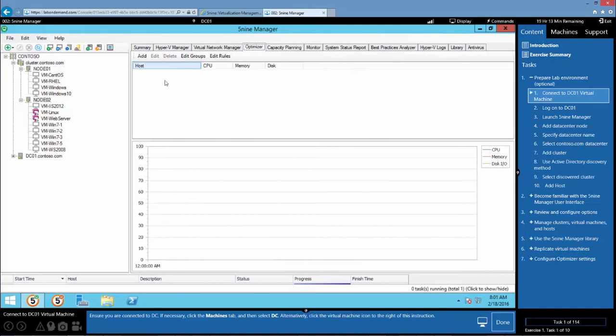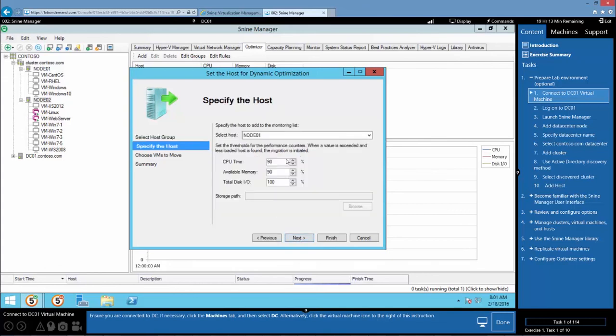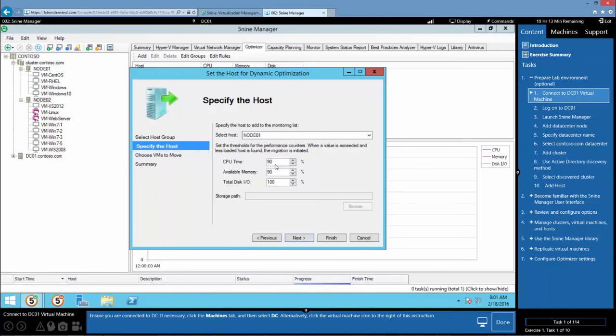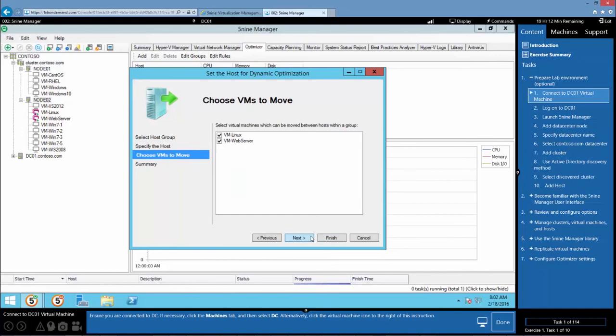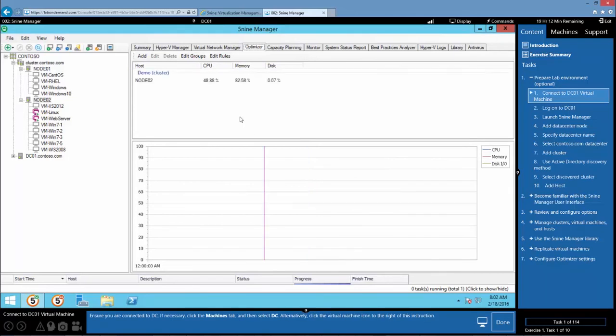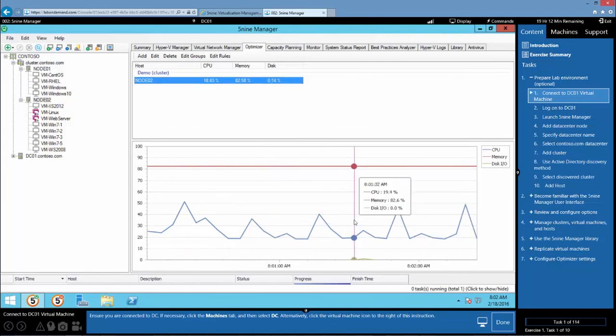Next we'll take a look at the optimizer, which is similar to our distributed resource scheduler or dynamic optimization. We can create a group of different hosts or individual cluster nodes which we want to manage. So we'll select the cluster in this example. We'll select the first node, and we'll use the default settings. If our performance exceeds these different CPU time, memory, and disk I/O thresholds, we'll load balance the resources. In this case, we'll select node 2, as we have some running VMs on this. We can select the VMs we want to move, confirm the settings, and click Finish. And momentarily, we'll see a live mapping of all of our resources and know the different threshold limitations of when we may want to perform a failover.